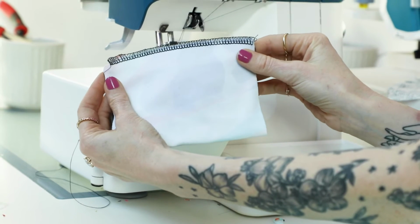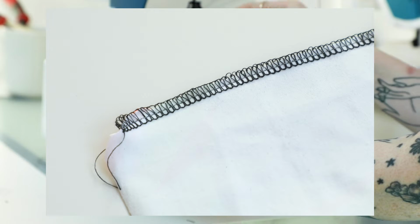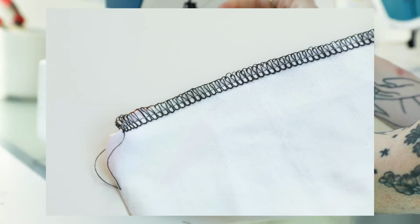Okay, so there is a demo of the serge that we usually use. It is a 4-thread overlock. We use this to serge seam allowances.